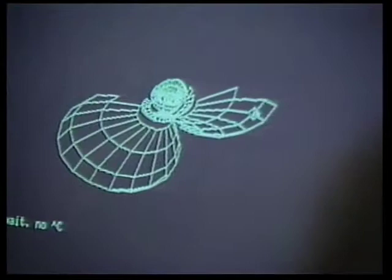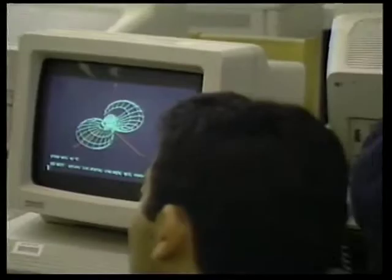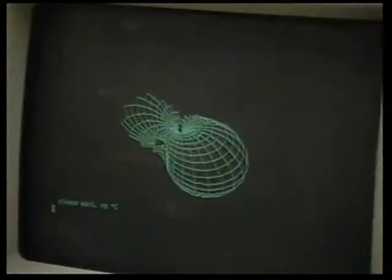For example, in one class in the Department of Electrical Engineering and Computer Science, the program allows students to actually see the intricate three-dimensional form of electric fields.